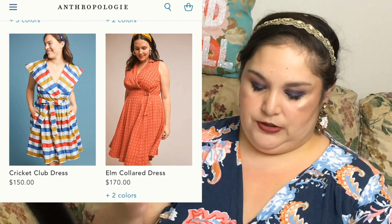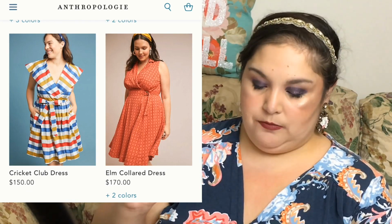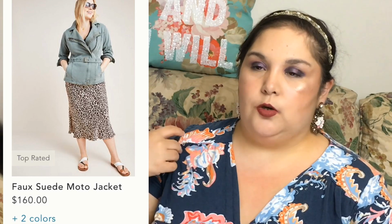I mean, I just don't. This Faux Suede Moto jacket is $160, and I think that's worth every penny because jackets are something you can keep forever. I have jackets that I've had for over 6-7 years now, and there are winter coats that my mom bought me like 4 years ago, and I still have them, and they're perfect. They look just like they did the day I got them.